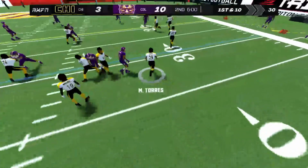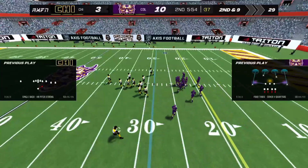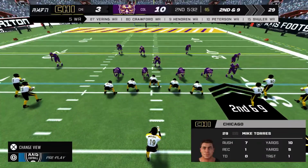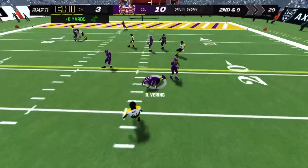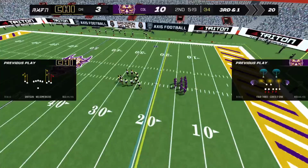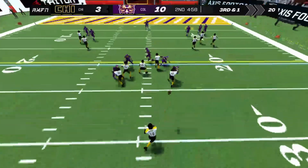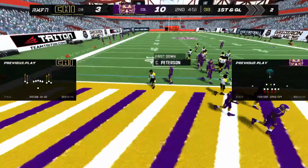Go! Pitches the ball out to the runner. And he's tackled up near the line. Second down. Mitchell back to pass. He sets up and throws to the middle of the field. That gets us to third down. Makes the throw along the left side. And that's enough for a first down.